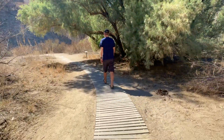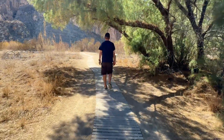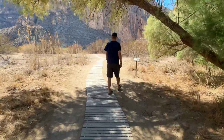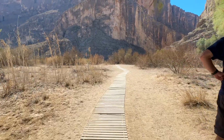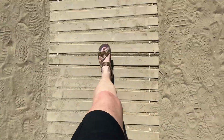So we're gonna go to Santa Elena Canyon, dip our toes hopefully into the Rio Grande River, and take in the splendor of these high canyon walls. It's nice that they put this little boardwalk down so your feet don't get all muddy.